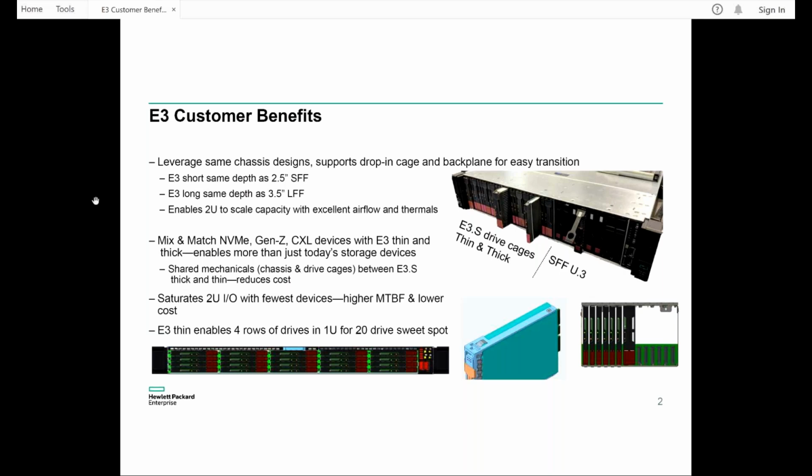Mix and match is one of the big benefits that we see in E3. As we move forward with new interfaces like CXL and Gen Z, we can take advantage of these really high performance, up to 70 watt type devices. We've shown a snapshot here of how we're going to do this, where we can leverage all the same mechanicals so that we can swap an E3 thick in the place of two E3 thins. We use the same front end, swap out a backplane, and now you've got the ability to easily go back and forth between different configurations for customers.